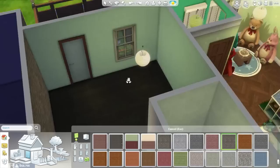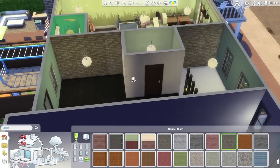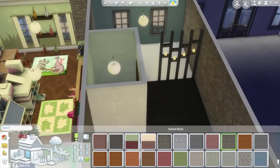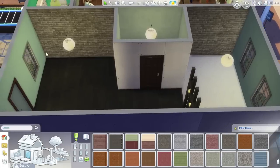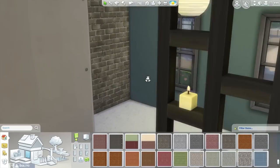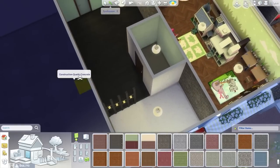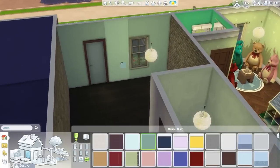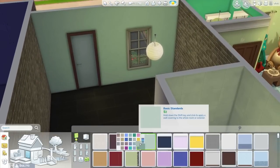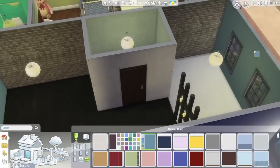I could do more exposed brick over here. Maybe. How does that look if we have exposed bricks all along the sides and then different wallpaper colors on the edges and in here? Maybe, or that could be too much brick, or it could work. Yeah, we can just try it out. So I'm gonna go with something different for this wall. Ooh, this blue's nice. We could try this.